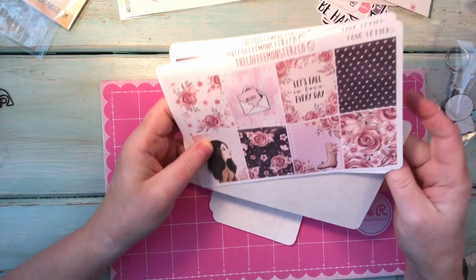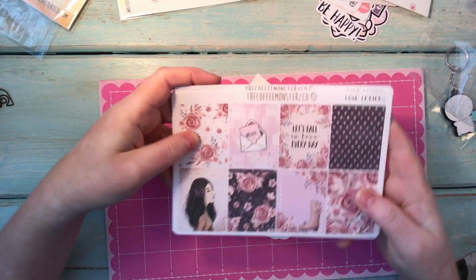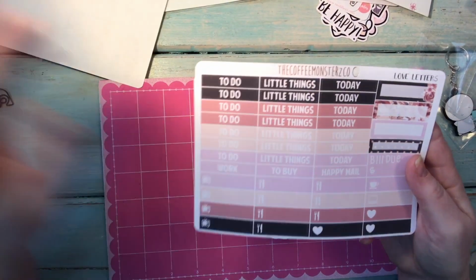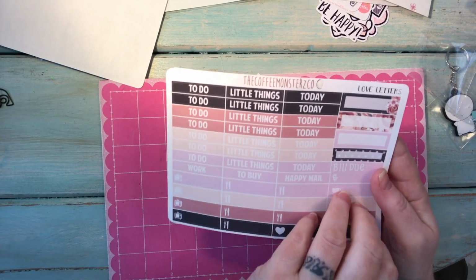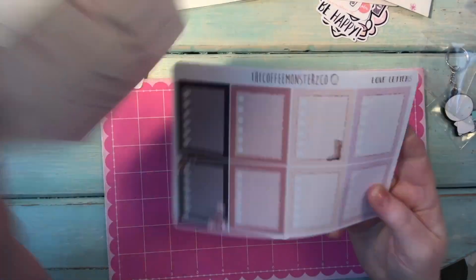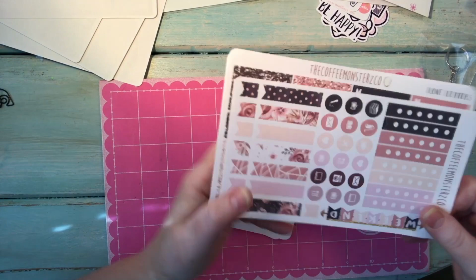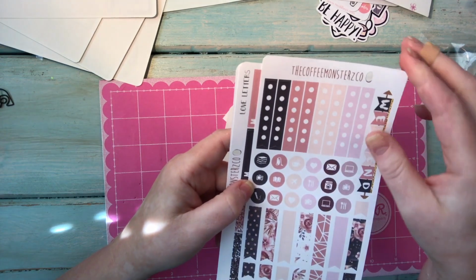So what I ordered was her love letters kit. I think I've bought all of her kits so far. So we have the full boxes. See it? We have the little things to do today's meal planning, quarter boxes, half boxes, some washi strips, quarter boxes. We have her checklists. A little booth there, that's so cute. We have the icons weekend banner checklist here.